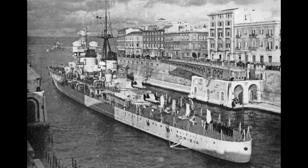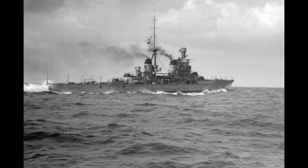All of this armor and firepower was pushed through the water at 32 knots by 95,000 shaft horsepower through 2 shafts. This was a compromise to try and get the weight down compared to a more standard 4-shaft layout. It helped, but again, the ships remained above the treaty limit. Regardless, that covers the design details. Let's move on to Gorizia's actual service career.